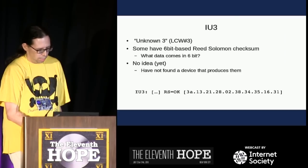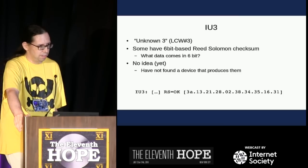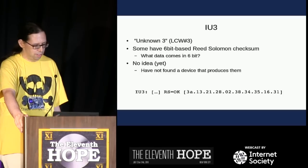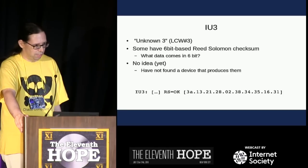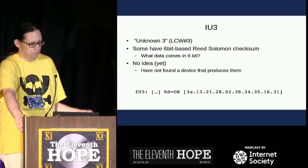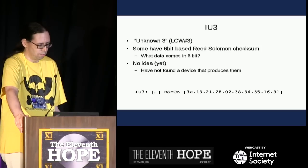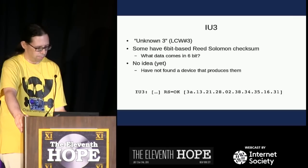Then we have the, as of yet, unknown link control word type 3. We have been getting very, very good at spotting checksums in random data. So I can tell you that there is a Reed-Solomon checksum which is based on 6-bit words, and we can successfully verify that it is valid, but I still have no idea what the data means. And I have no idea why they would send it in 6-bit packets. But if we find a device that uses it, we can probably tell you more about it. But currently, we just output the bytes that we see.